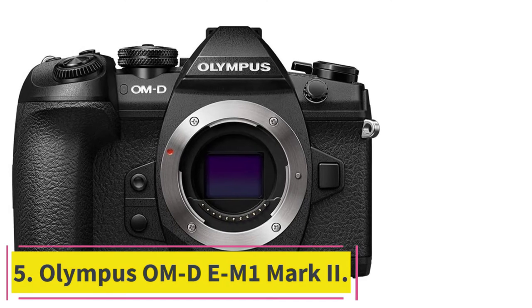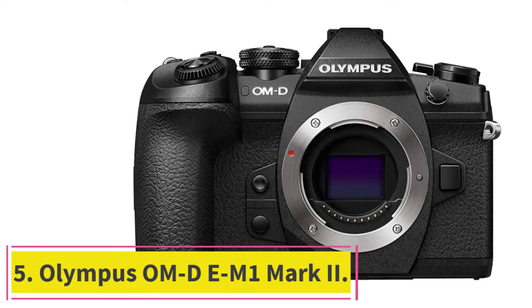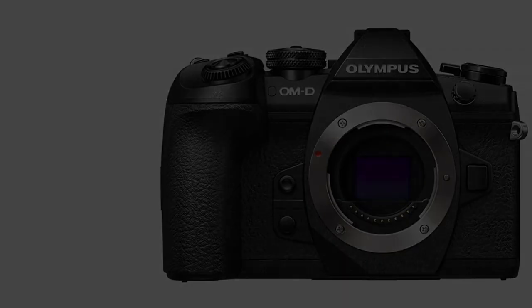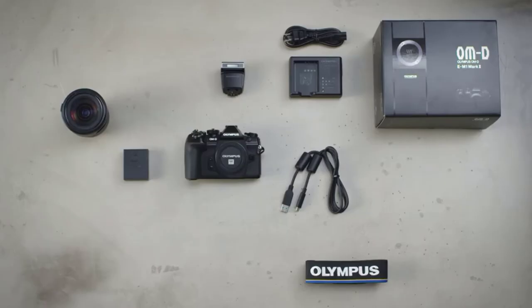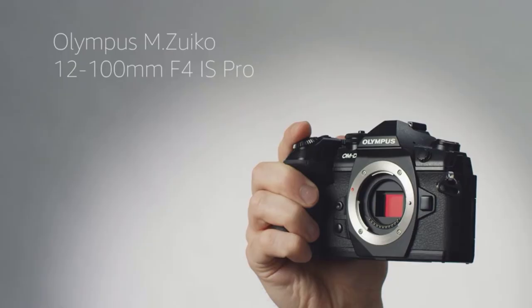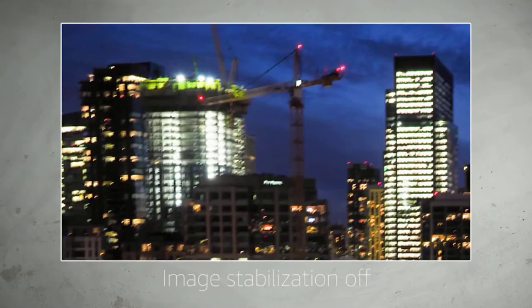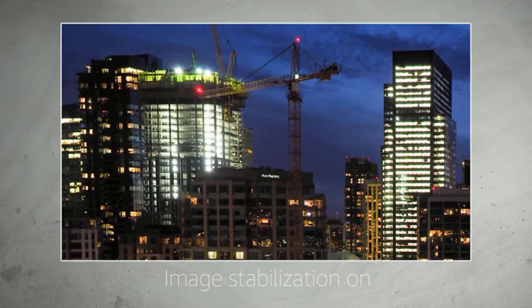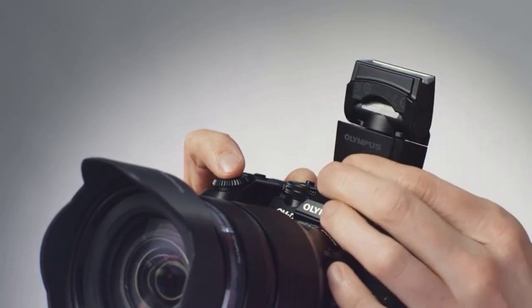At number 5, Olympus OM-D E-M1 Mark II. This Olympus camera makes our list of the top 10 hiking cameras with the OM-D E-M1 Mark II mirrorless camera. This is a very impressive mirrorless model that really takes advantage of the Micro Four Thirds system. With tons of features and the capability of capturing astonishingly detailed, vivid stills and videos, this lightweight model is one of the most popular models out there.